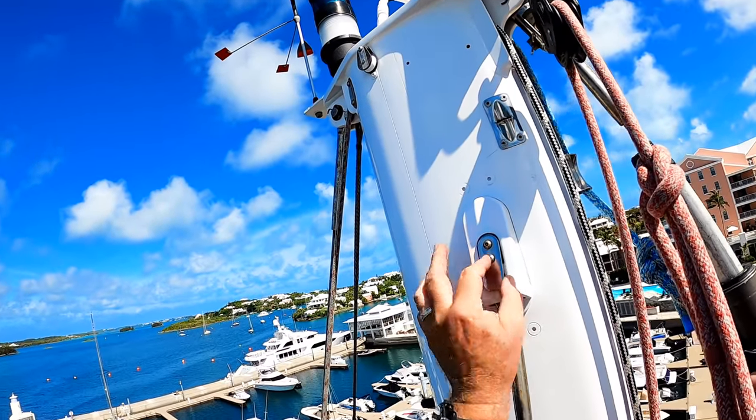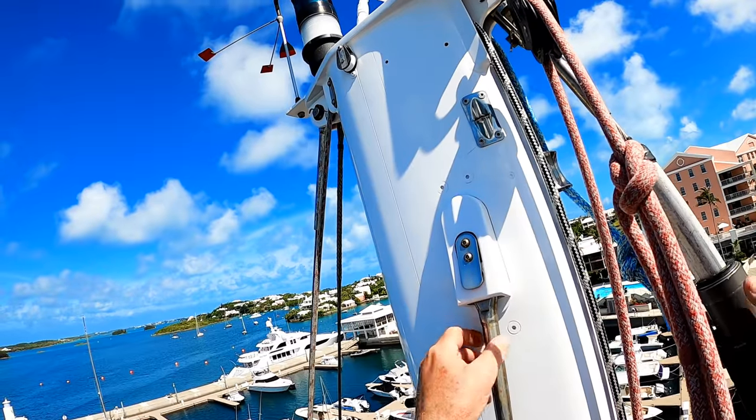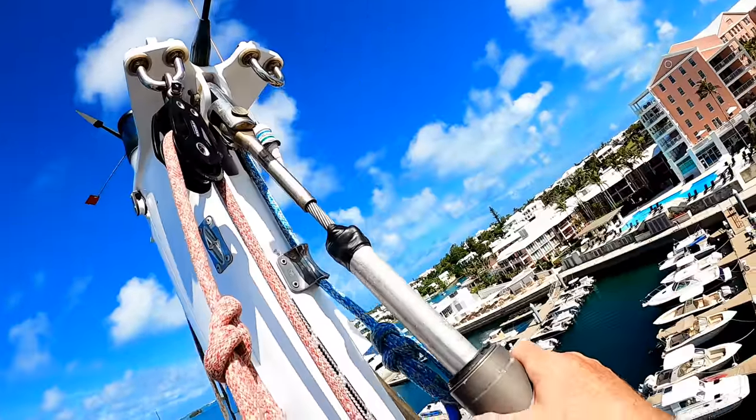These little plates have to be bolted on. These plates bolt over top of a pin to keep it from coming out. And I've already checked the other side as well. Make sure that that's good.